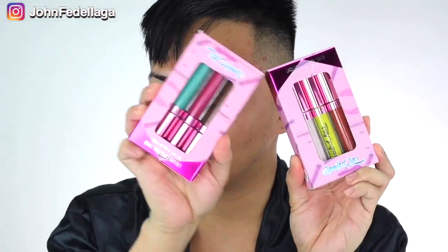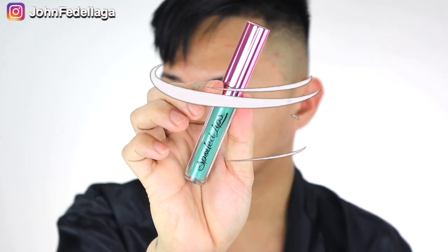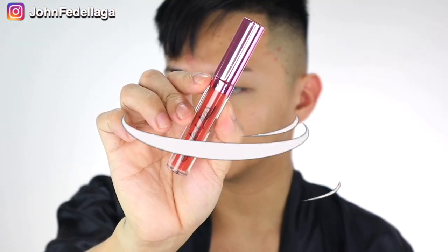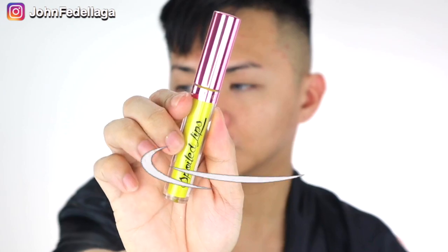Okay, so now, proceed naman tayo sa kanilang lipsticks, which is their Liquid Lipsticks Trio. Ayan. So, these are so colorful. So, this one is in a shade Soulmate. And this one is in a shade Sage. And this one is Azazella. And this one is in a shade Cheek. This one is Lily. And this one is in a shade Buttercup.